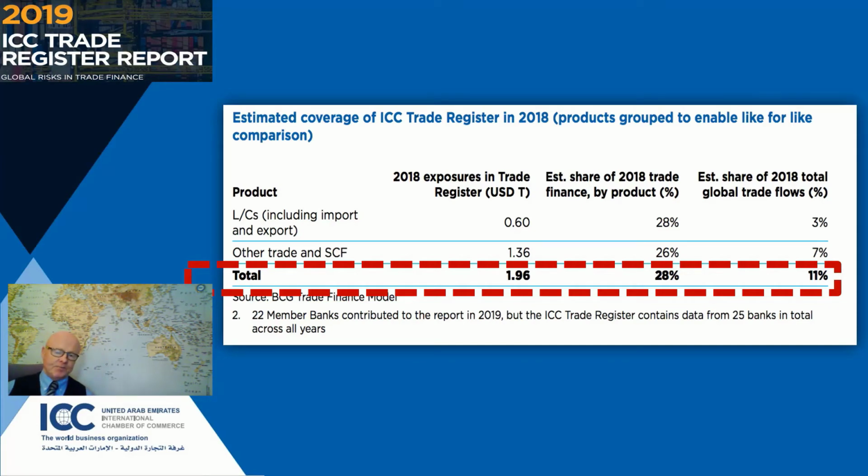Impressive indeed. Now, the ICC recommends that you use this Trade Register report and its data for research, so you can build your own baseline for comparative purposes in terms of risk profiling and risk management. And, if I may recommend, this report is very useful for dialogue with other stakeholders in global trade, and in particular, I want to mention dialogue with the regulators for international banking and in international trade finance.